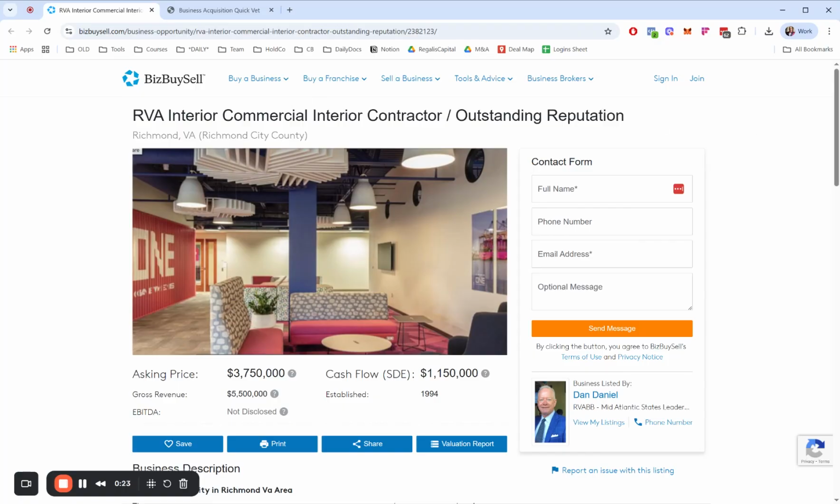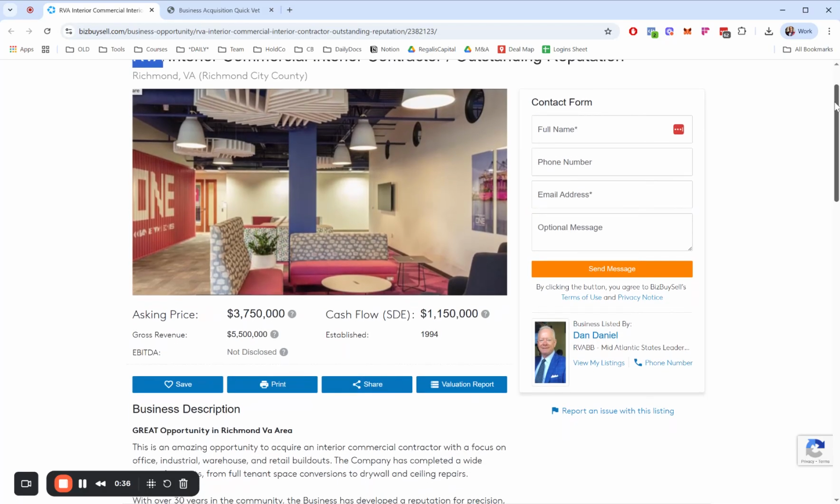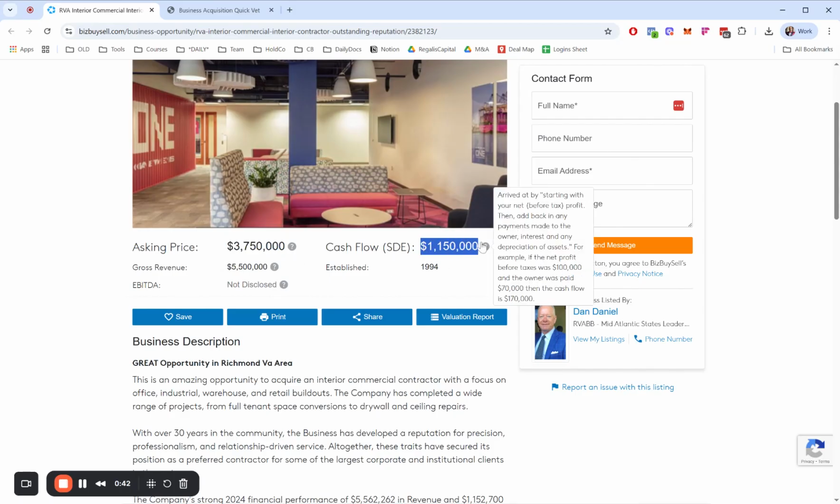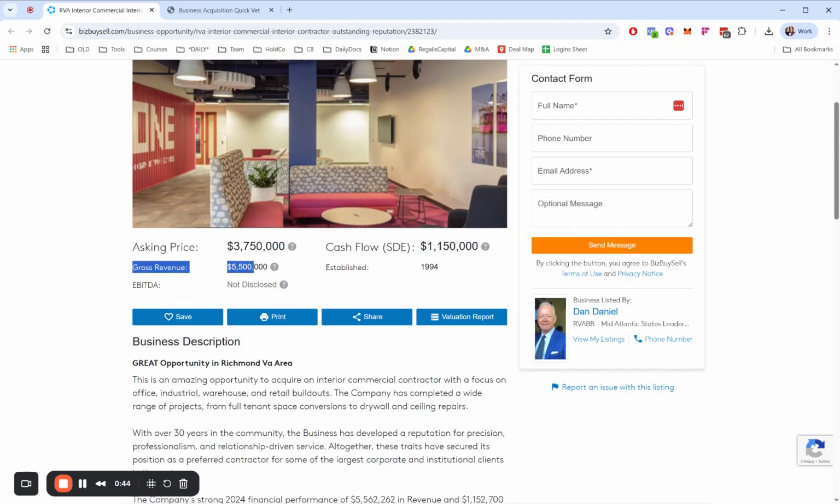We have a commercial interior contractor, outstanding reputation, based in Richmond, VA, which I imagine is what RVA is. Let's take a look. Interior contractors, really not a bad industry to be in. Asking 3.75, cash flow or SDE 1.15, gross revenue 5.5 million.